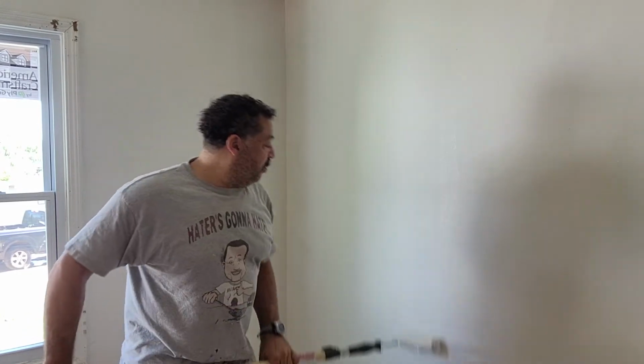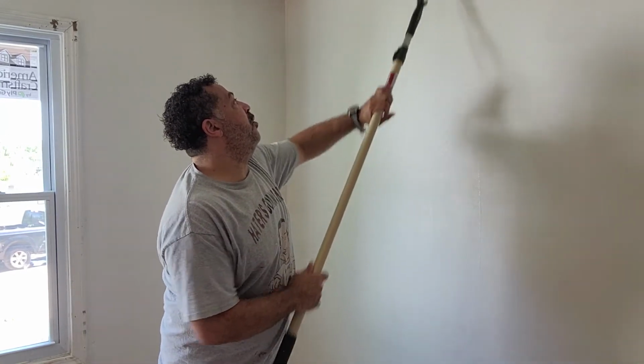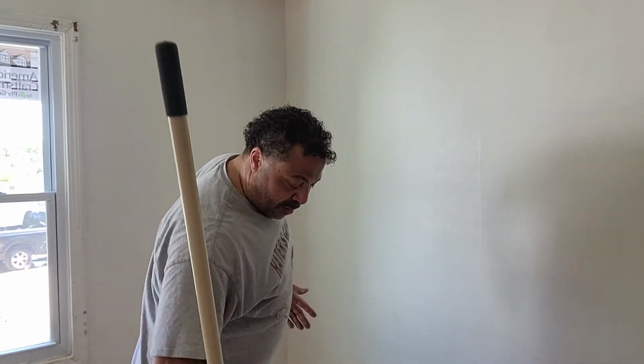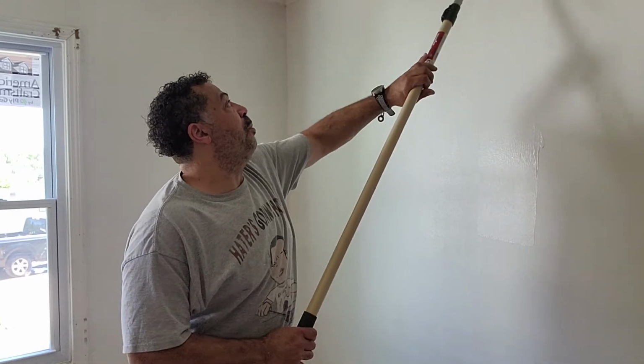Now I use an eggshell finish paint, and the reason I do is if somebody smokes in the house, or if they get a lot of dirt, or if they do a lot of cooking with greasy foods, you can spray it with a degreaser and the stuff won't stick to it. If you use flat, the problem with using flat paint is it will basically absorb that.